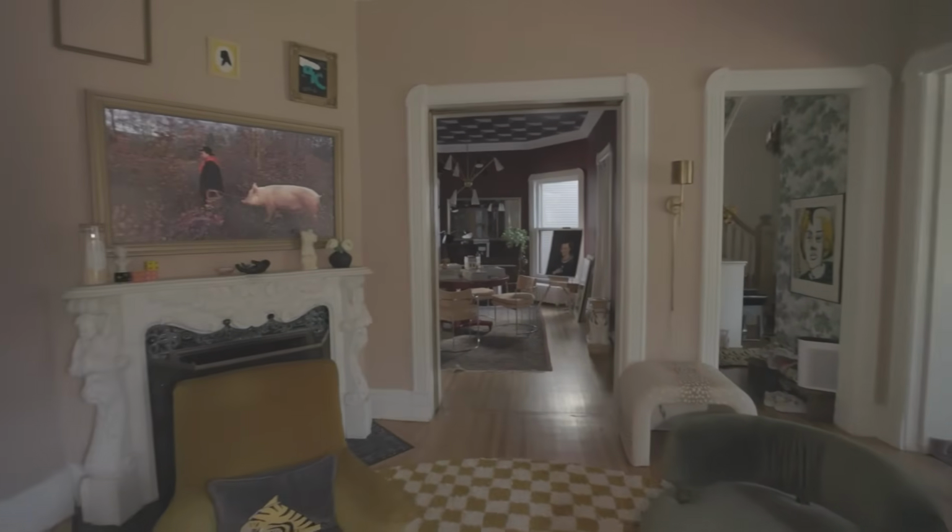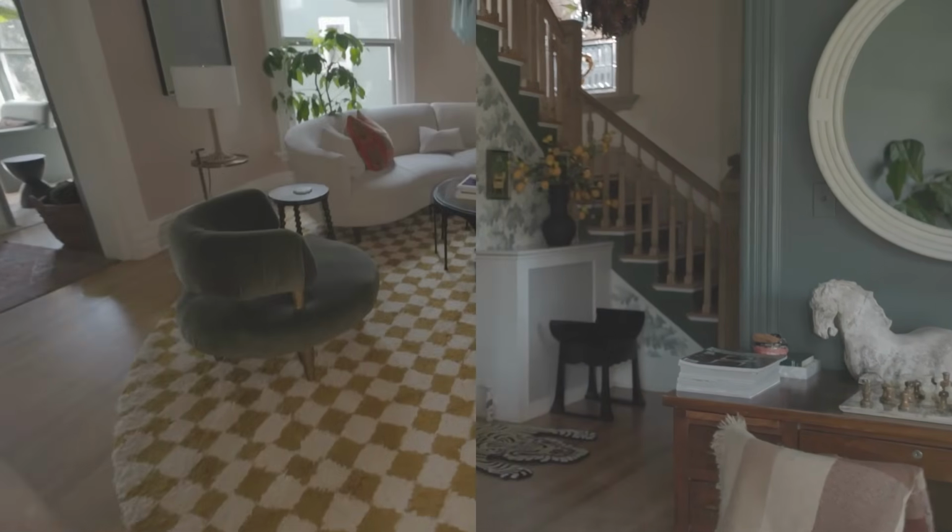So next, I'd love to show you our pink living room, which is just next to the green one.